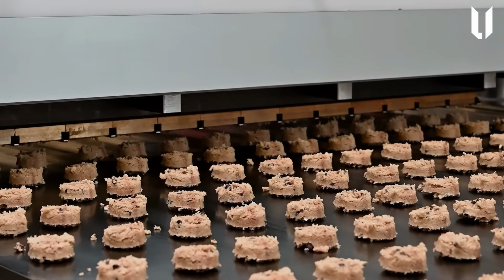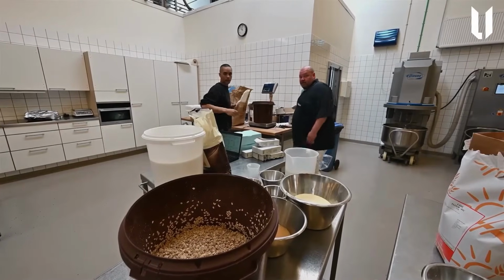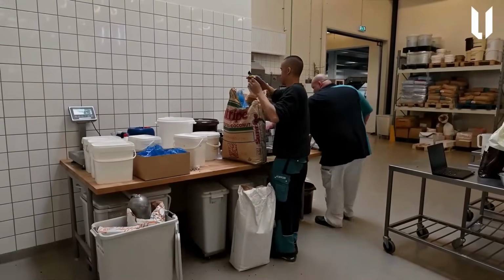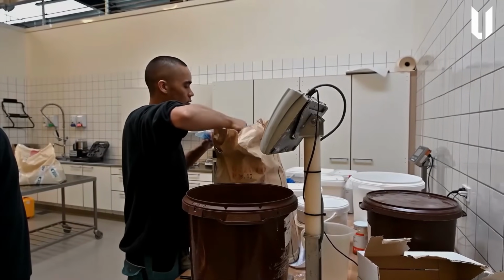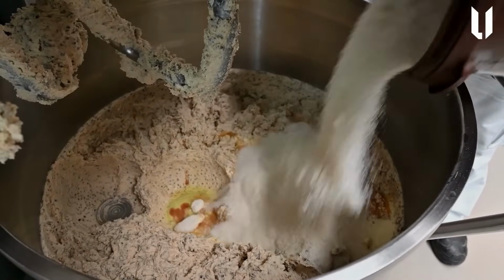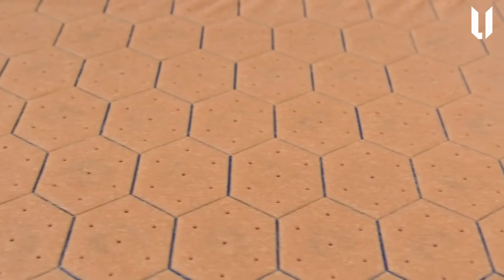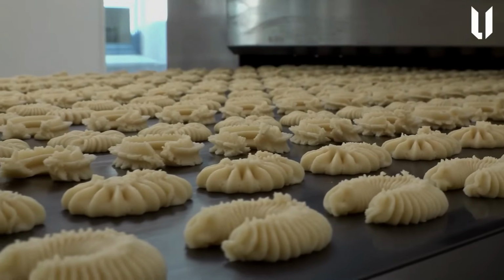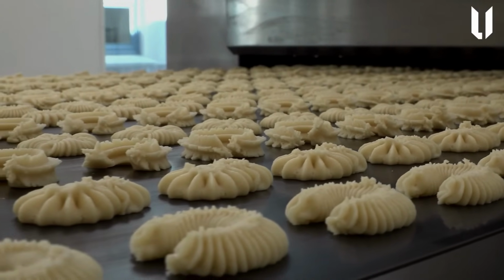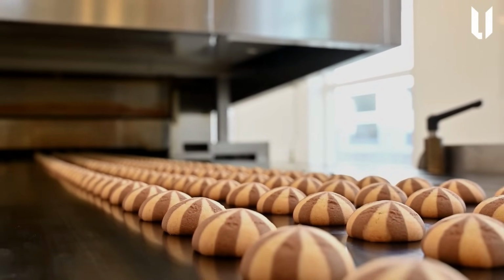The making of soft biscuit in factory begins in the mixing room, where key ingredients like flour, sugar, butter, milk, and leavening agents are combined to form the biscuit dough. The secret to a soft biscuit lies in the perfect ratio of these ingredients. Industrial mixers ensure the dough is blended evenly, creating a smooth, consistent texture.